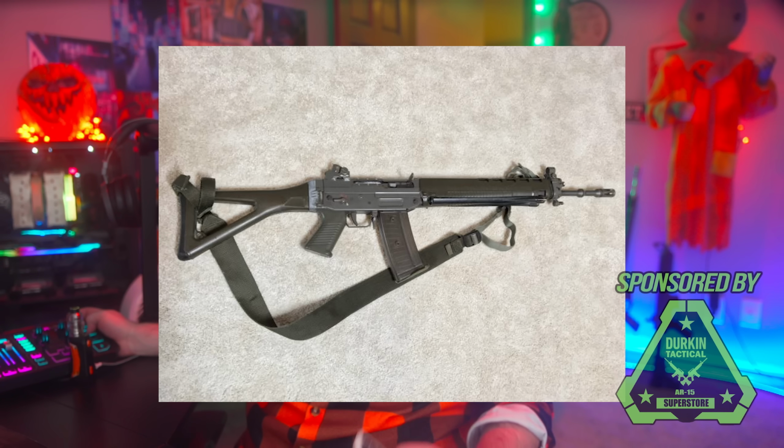Our first submission comes in from Tux268 with a Swiss-issued SIG 550 because he says there is, and I quote, "way too much AR bullshit around." Blasphemy! Whoa there, Tux. You may want to rein in those horses given the manure you just dropped.